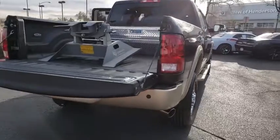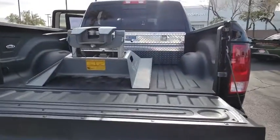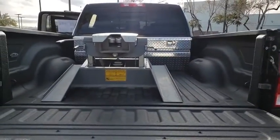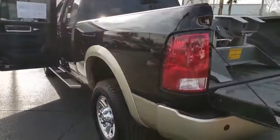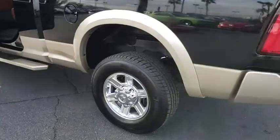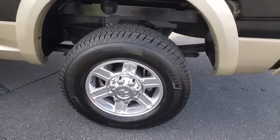This vehicle has less than 45,000 miles. Here are some of this vehicle's great options. Navigation system, fog lamps, power door locks, security alarm, tachometer, power adjustable pedals, four-piece floor mat set.